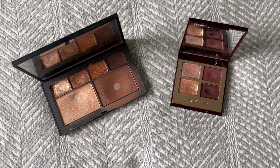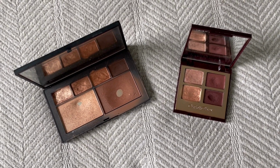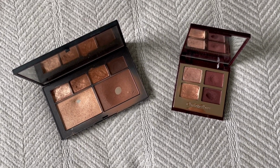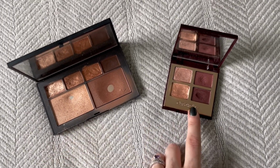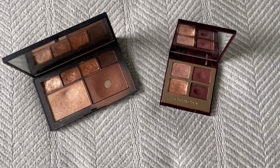Again, I want to get through both of these. I want to use them up, mostly just because I like to move through things, and I'd kind of like to start over in this section. I really like both of these palettes, but this one is limited edition, so I can't get it again. And this one, I just want to use up.